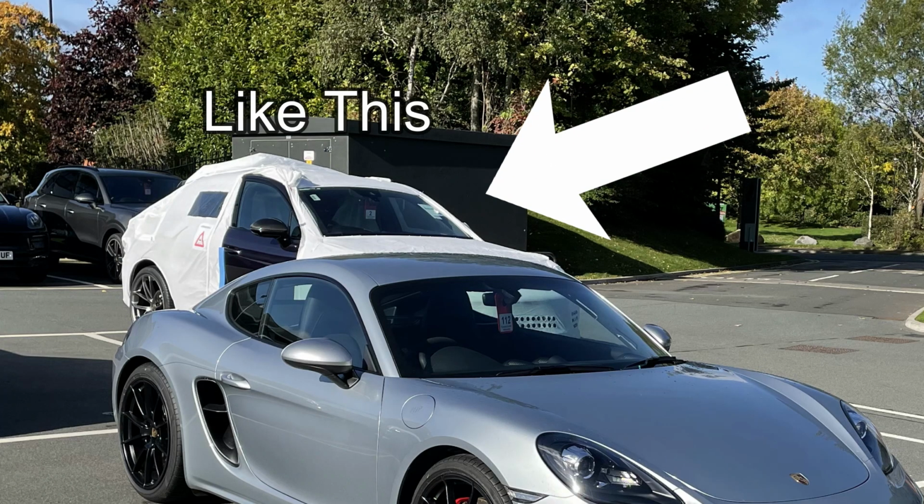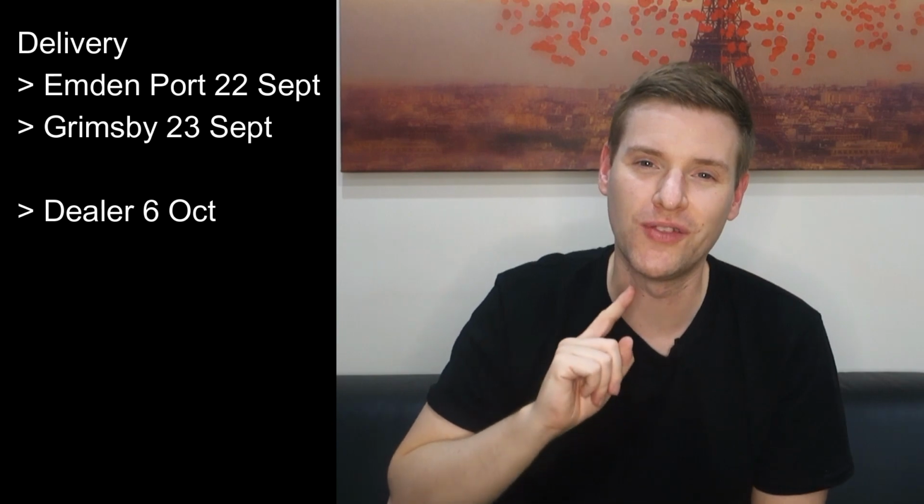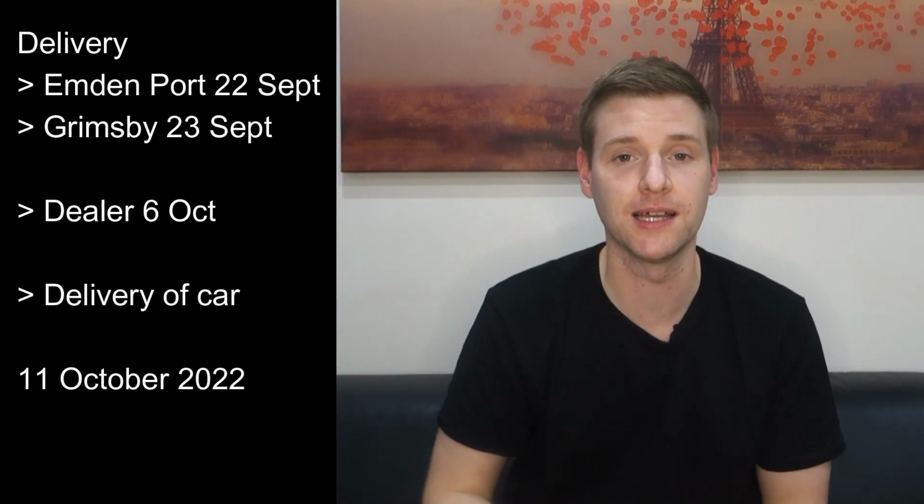They'd already PDI'd it. It was sitting outside waiting to be moved on and have its clear ceramic coat and everything put on that I asked for. So I did get to see it just before it got delivered to me, but I didn't get to see it with all the stickers and all the transport stuff on. So it already had its wheel inserts and the wipers and everything on. It was totally PDI'd. So never mind, but I did get to see it just before I got it, and then I had to wait a couple more days. So I eventually took delivery of that car on the 11th of October. I signed for it, it was mine, I drove it from the dealer.